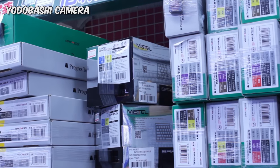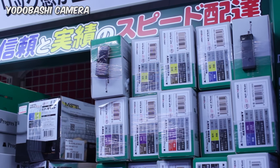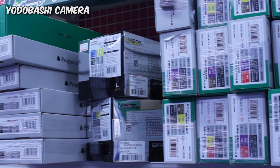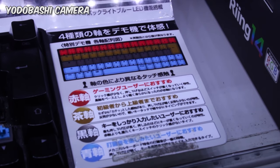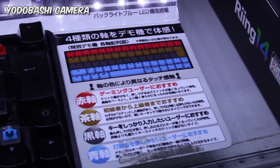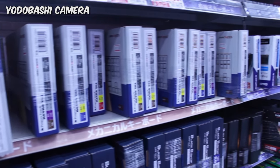I ended up just buying the Arcus Retro Tiny here because I can't get my hands on it back home. It comes in a Japanese layout and an English one, so you have to check the sides, which isn't in English, so you have to just match up the lettering. They had the Century Black Pawn 60% with different key switches, and the Black Bishop keyboard as well. And they also had the Mistel Barocco split keyboard.